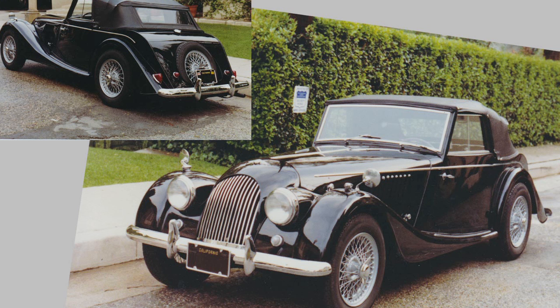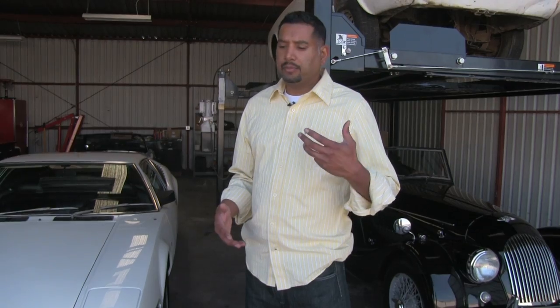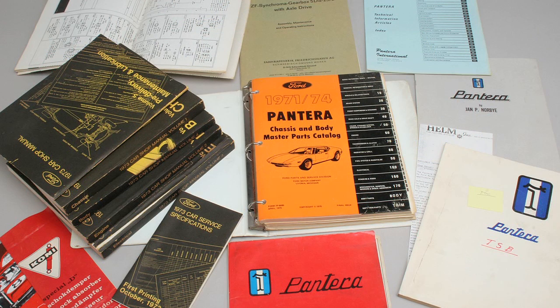If you find yourself looking at a classic car, you want to ask yourself, how many owners has the car had? Where has it been kept? Is there provenance, documentation, records, anything that will basically document the history of the car's life?